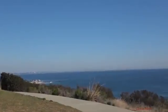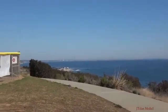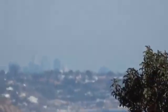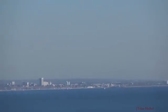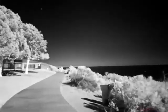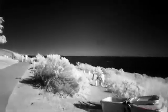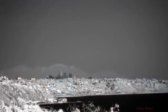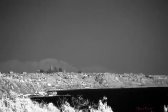Like we're just there in Malibu. Let's see what we can see here. There's LA right there. There's LA. There's Santa Monica. Now have a look at the invisible world. It's a gorgeous day. I'm gonna go walking on this trail right here. Here we go. I'm in position and I'm pointing the way towards LA. And there you have it. That's LA with the San Gorgonio Mountains in the distance, over 100 miles away.